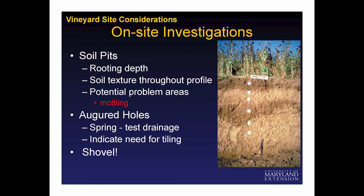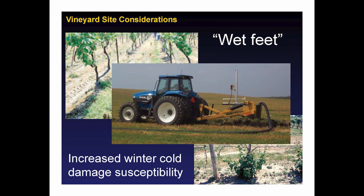So lots of things you can show. A lot of people aren't real happy about having to dig big holes like this, but it really can tell you a lot about your transition and your soils based on those maps, and whether you do have some problems with soil water tables. The more research you do on your site, the better you can understand it and decide if you should plant it or where you should plant specific varieties.